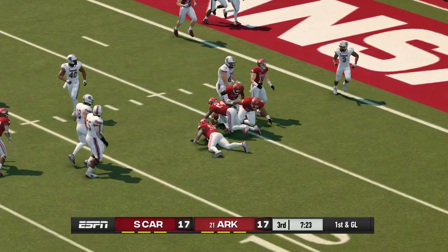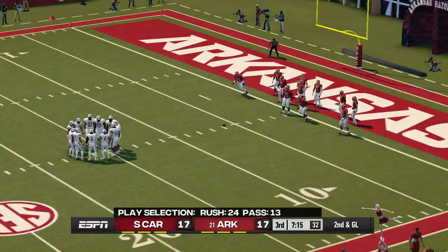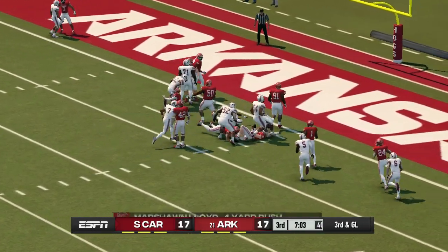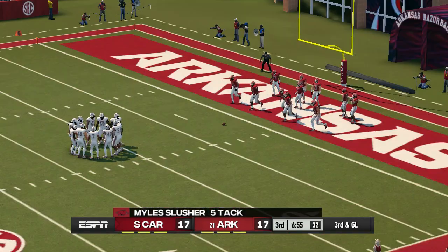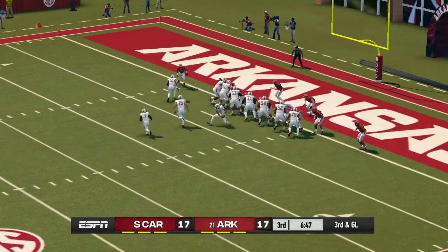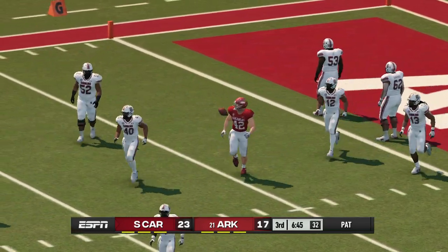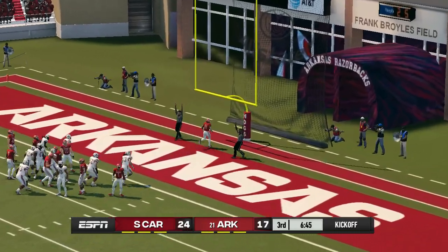He's scrambling, and he's tackled at the 6. And this play is number 8 on the drive. Nice run there. Lloyd gains about 4 yards on the play. This is where the defense makes a name for themselves. It's third down and goal from the 1. They line up in the jumbo set. South Carolina. He splits the uprights with the extra point.